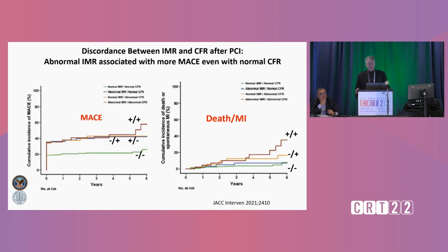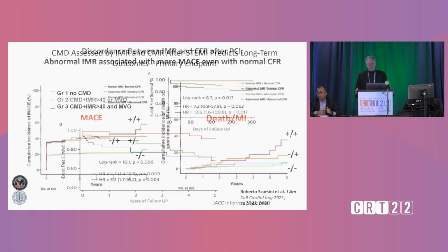And if you combine IMR and CFR, you can have this spectrum of results, but the best outcomes are with normal, as you see on the bottom, and the worst outcomes are with abnormal, the positive numbers, and that's for death and MI. And in between, if you have CFR going one way and IMR going the other, you're going to have similar but less impressive results.